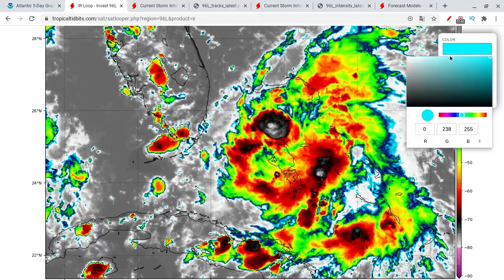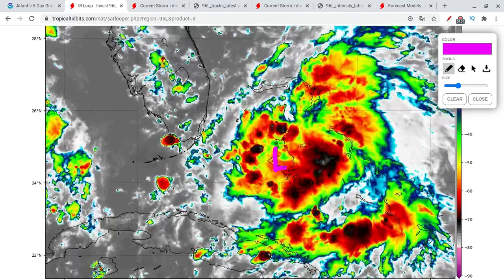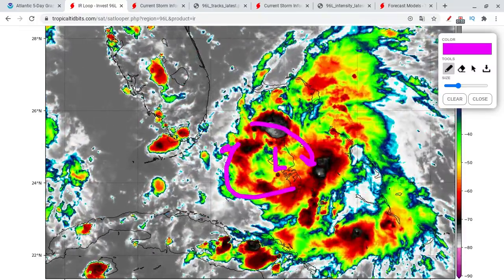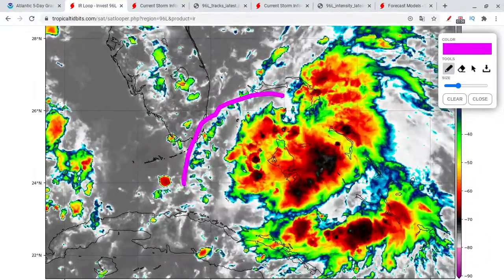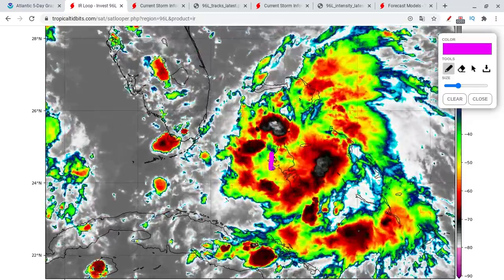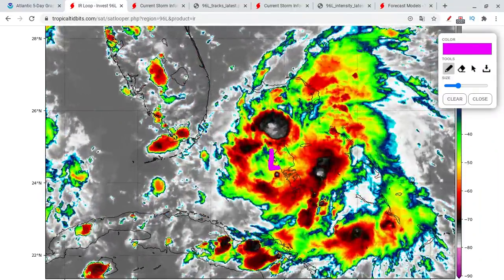Let me change colors here. I'm so sorry. I'll lose the pink. Okay, so the close center is supposed to be right here. Look at that. Convection all around that close center. You got that convection. It used to be all scattered. Now it's all around that close center. We got a pretty nice circular shape here. That low pressure center is supposed to be right off the edge of this island here. I don't remember the name of it.